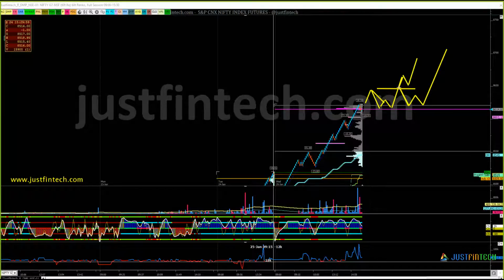Suppose it fails in this 8640 zone and also fails in this zone, then I'm expecting that it pushes down into this zone, into this zone, checks for any buying interest, pushes back up, and then makes its way into this HVN, which is an important reference going forward. So that is what I'm expecting for today.